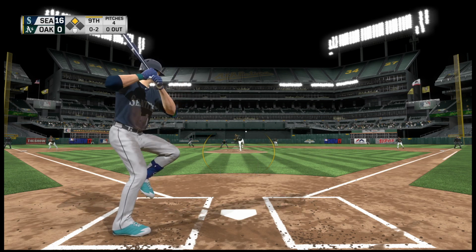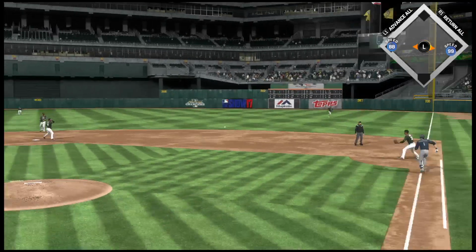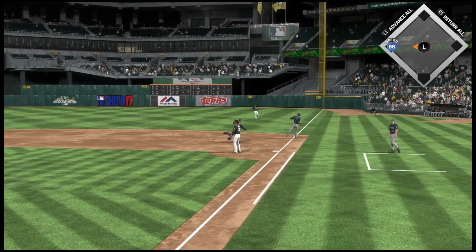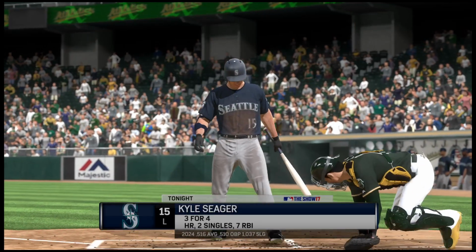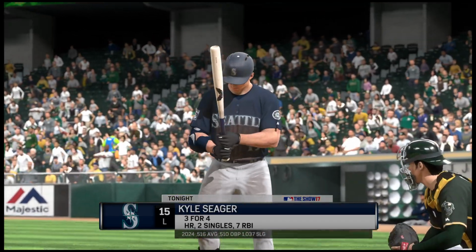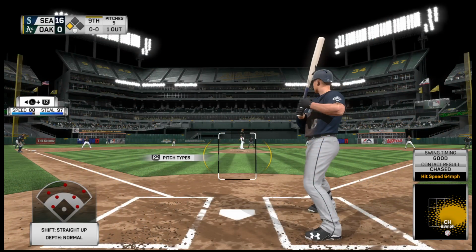Ready with another 0-2. And the runner's breaking for third. Grounded back up the middle. And a good throw gets him one gone. Here's the third baseman now, Kyle Seager. Although there are a couple of bases open, and we'll see if they think about working around him.